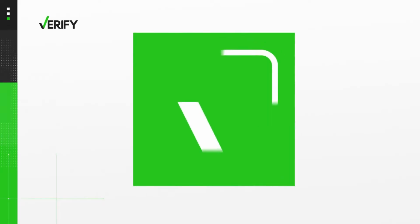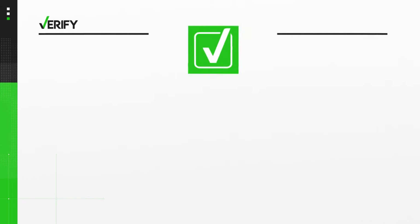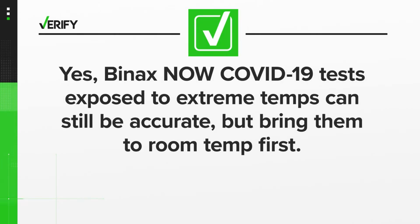So we can verify, yes, COVID tests that sit out in the cold for up to 2 days can still provide accurate results, but you have to wait for all the pieces to come up to room temperature before you use them.